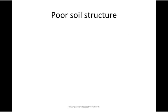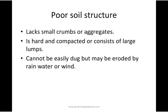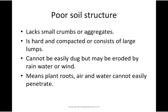Now looking at poor soil structure. Poor soil structure will generally lack these small crumbs or aggregates. Poor soil structure will be hard and compacted, or conversely consist of large lumps. So it might be a sort of sheet of hard compacted soil, or just a kind of bed of big lumps of soil. And this type of soil, it's poor soil if you can't easily dig it, or it may be easily eroded by rain, water or wind. And poor soil structure, as you can imagine with those characteristics, means that plant roots, air and water can't easily penetrate into the soil.